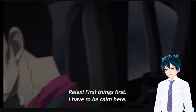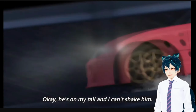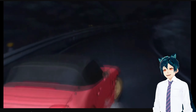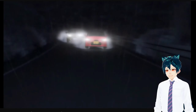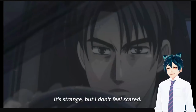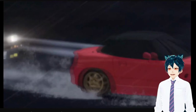Relax, first things first, I have to be calm here. If I lose my cool and my rhythm gets thrown off, I can't shake him. Okay, he's on my tail and I can't shake him. I just need to switch the strategies to the one that I can't lose. What strategy is that? I mean, what other strategy could you use? He can't use the spray to reduce my visibility almost nil. Still, it's strange, but I don't feel scared. He can't use the gutters because the gutters are full of rushing water. It'll make it worse.